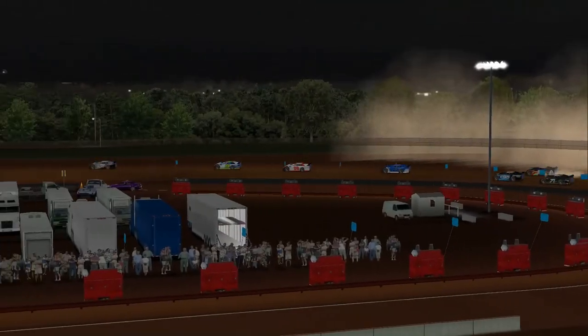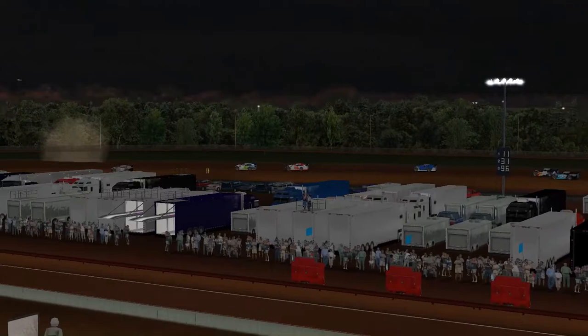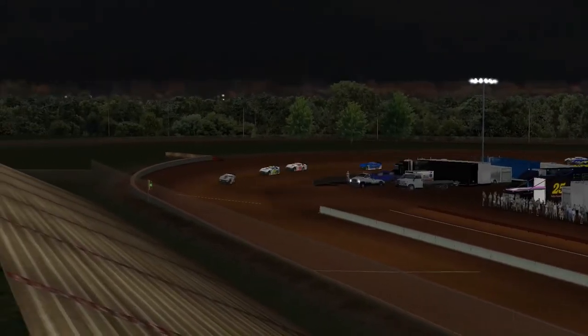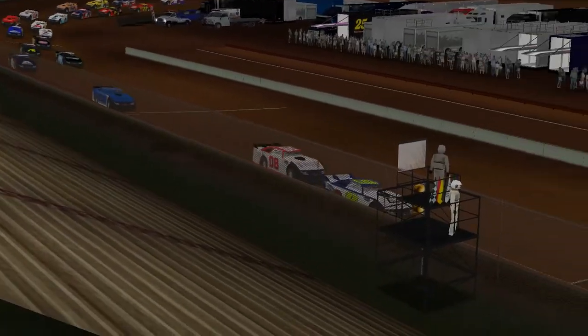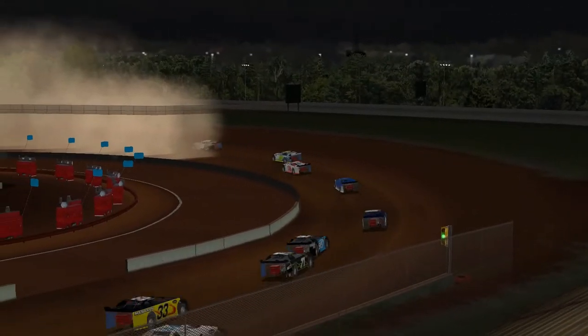Dylan Cooper looks like he might get a run, try to get up to Pino Perez for the second spot. And then going to turn number 3, see if he has anything for him. And going to turn number 1, with 6 laps completed here.